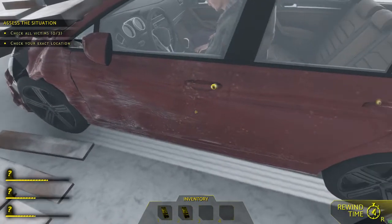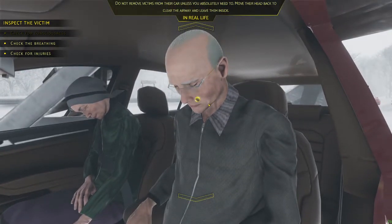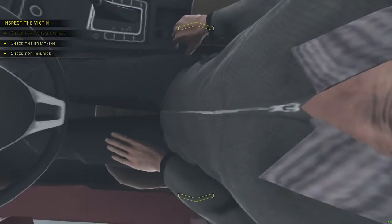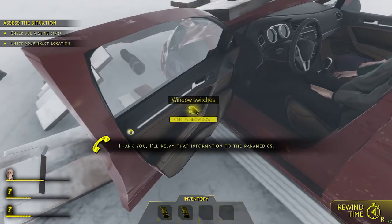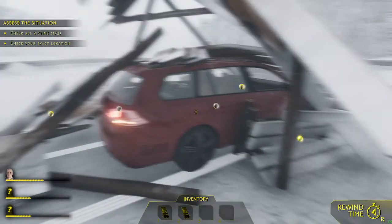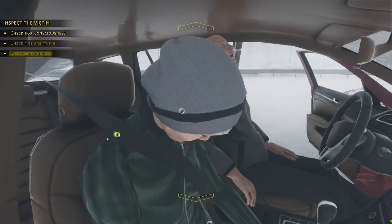Alright, check all victims. Sir, are you okay? Can you hear me? Yeah, at the top, if you didn't see it, there's what you would normally do in real life if you did come to an accident, what you would do to help. There are countries that have good Samaritan laws that you actually do have to help if you come up to situations like this.